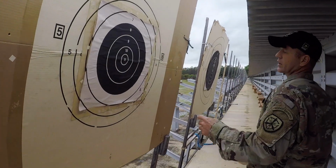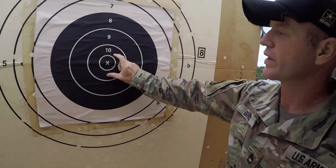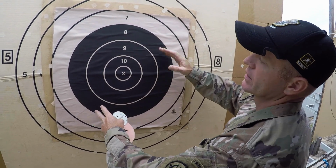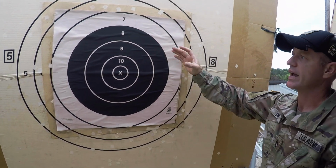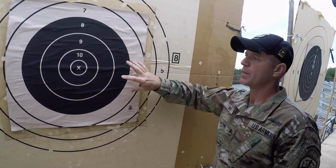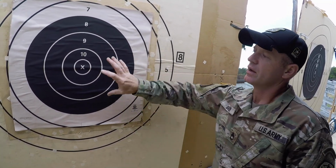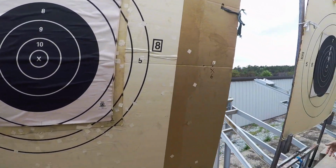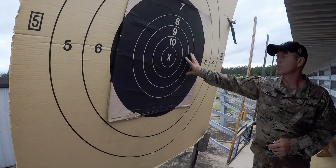So on a 300-yard target, as you can see, it's still a 3-inch X, 7-inch 10-ring, and 13-inch 9-ring, and then the black extends out to the 8-ring, so it gives you a little bit more of an aiming point downrange because you're 100 yards farther away. Makes it a little bit easier for the shooter to see, but the scoring rings are the same exact size as the 200-yard target. And finally, we have the 600-yard target that we were looking at from uprange.